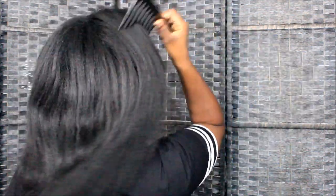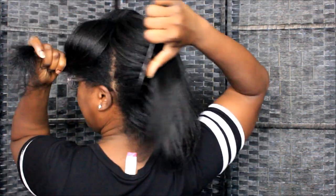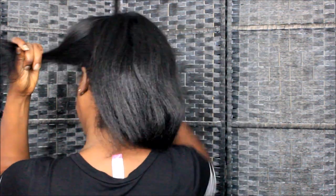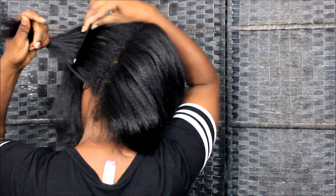I'm just gonna comb through it so y'all can see that. I like to part my hair, like I said in all my videos when I do this, because I like to go back and watch my video and really get a good look of what my hair looks like underneath, in between my scalp and all of that, because it's very important that y'all do that.